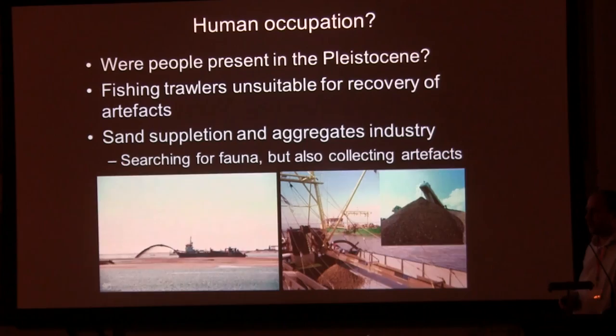And one of the problems is that in fishing nets, these small artifacts or smaller bones slip through the meshes of the net. So it's not an ideal way of catching hominids and artifacts. But for the past 30 or 40 years, it's especially sand depletion and the aggregates industry that has changed that to a great amount. If you see sand being rainbowed on the beaches and gravel being collected from the seabed, that really is adding a lot to our information right now.